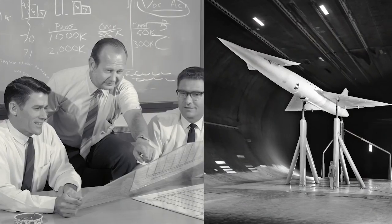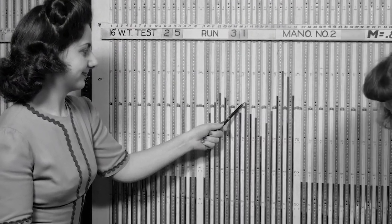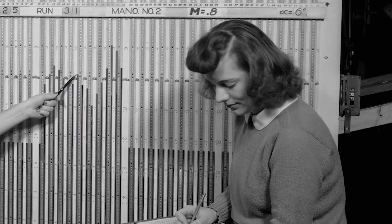They developed wind tunnels. We ran the wind tunnels actually 3 shifts a day because there was that much demand for the data from the companies, and that's who we were doing it for. We had lady computers who reduced the data for us.